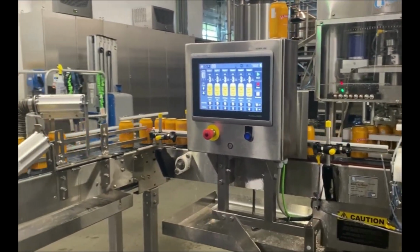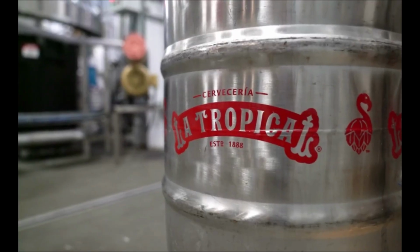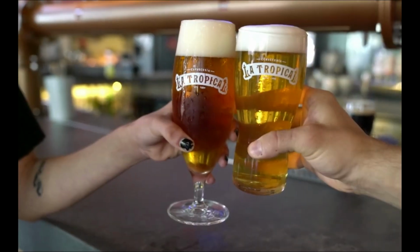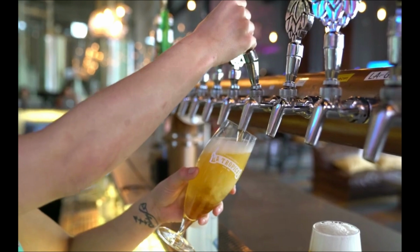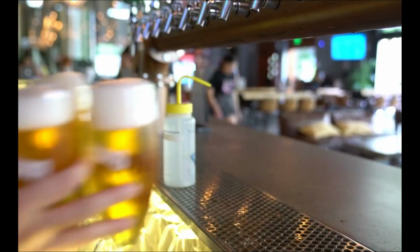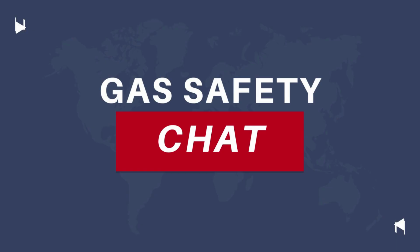Now, this facility has quickly become recognized as one of the most exciting and high-growth brands in Florida. They have also continued to grow and expand at a rapid pace and have been proud partners of CO2Meter gas safety solutions to ensure gas safety for their workers and customers in the brewery. I'm excited to chat today with Matt and gain more insight on his overall experience with using CO2Meter solutions and his take on CO2 safety in the brewery. Let's dive right in.